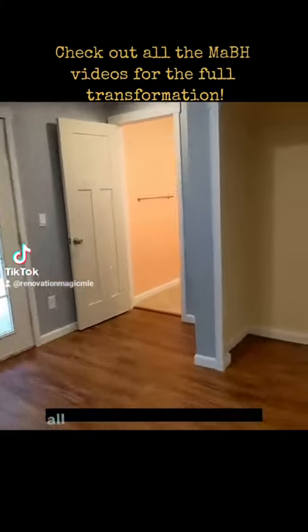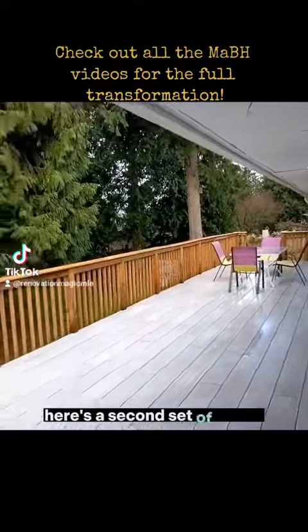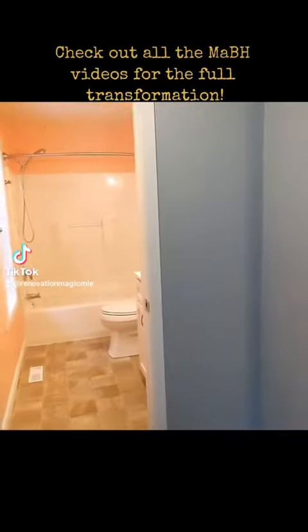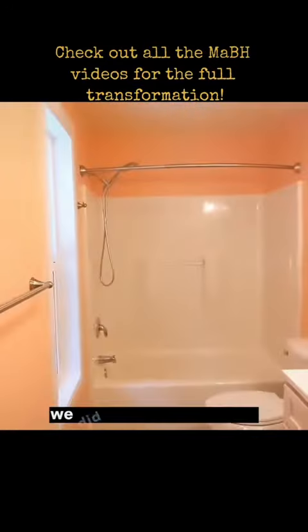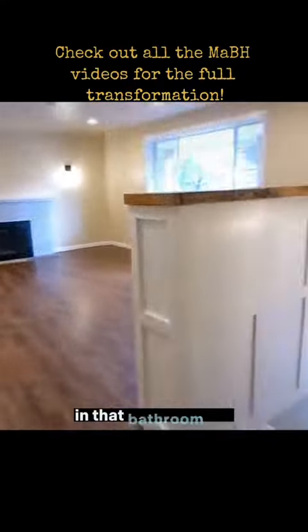Brand new trim, all the windows are cleaned, the floor is brand new. Here's a second set of doors out to that deck, holy cow. In the master bath here, we did replace the window and we put some frosted film on it later because that's way too clear of a window on the deck. But everything else is ready to go in that bathroom too.